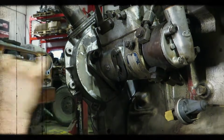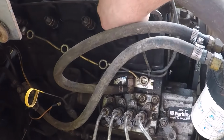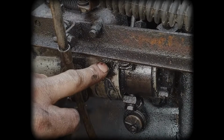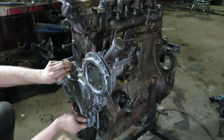Engines like the Perkins 3.9-liter didn't rely on complexity to last. They relied on smart engineering, strong components, and the ability to handle tough conditions without complaint. And that's why decades later, many are still in the field, doing exactly what they were built to do.